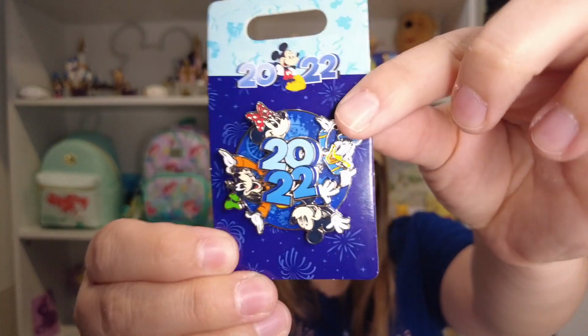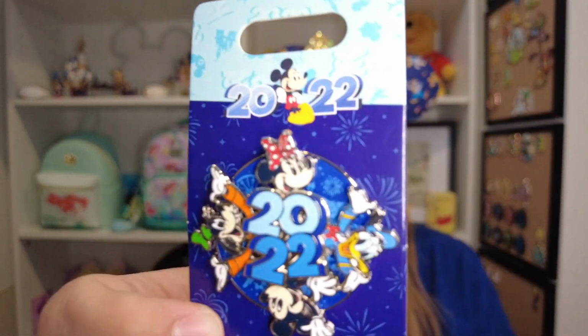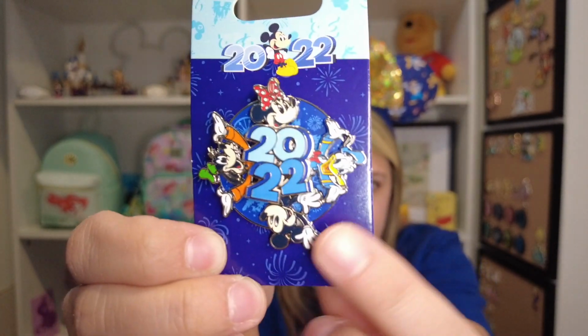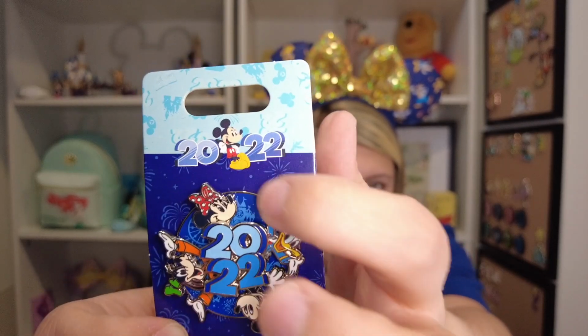But I got this one for this trip, and it is a spinner. So you've got Mickey, Minnie, Donald, and Goofy. If you can see, the piece behind them has the park icons, like this blue piece back here. I get one for every year, and this year's is actually the only 2022 pin that I saw. So I got that one, and then there's only 2 more that I bought.